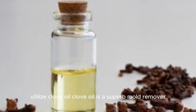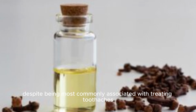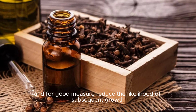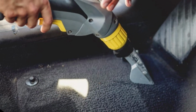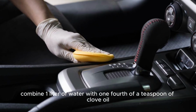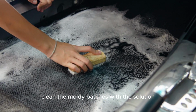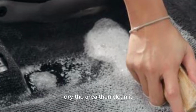Utilize clove oil. Clove oil is a superb mold remover, despite being most commonly associated with treating toothaches. Clove oil's antiseptic properties eliminate mold spores and, for good measure, reduce the likelihood of subsequent growth. Vacuum to remove surface mold. To make the cleaning solution, thoroughly combine 1 liter of water with 1/4 of a teaspoon of clove oil. Apply a small bit of the solution to each mold location. Clean the moldy patches with the solution until it separates from the carpet. Dry the area, then clean it.